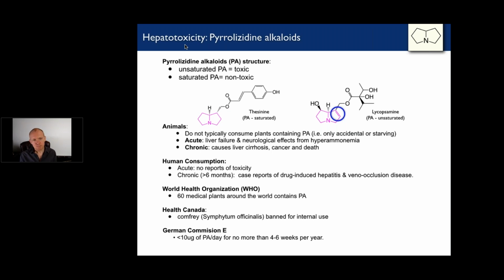Now the German Commission, remember we talked about in the first lecture, they basically recommended that we should probably not consume any more than 10 micrograms a day of these pyrrolizidine alkaloids for 4 to 6 weeks per year. So they're kind of saying, keep it to a low dose and we should be okay.